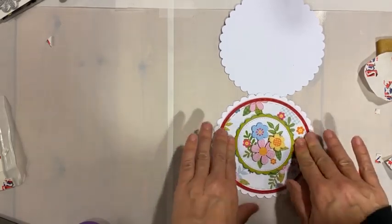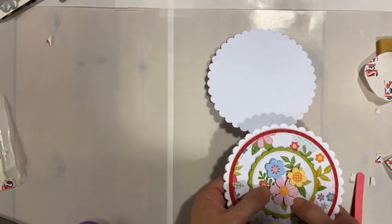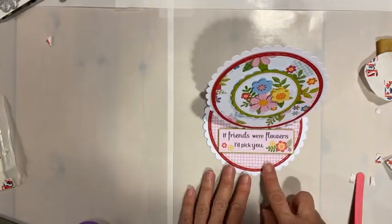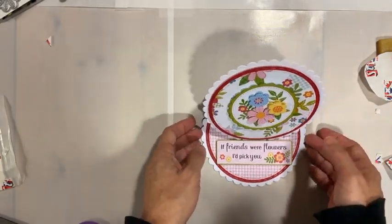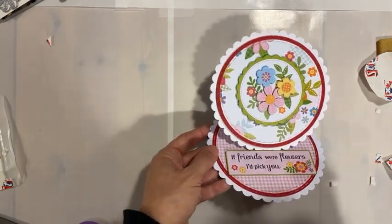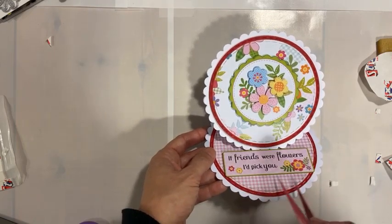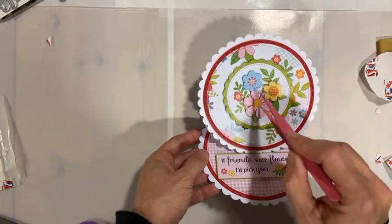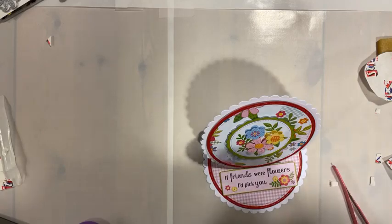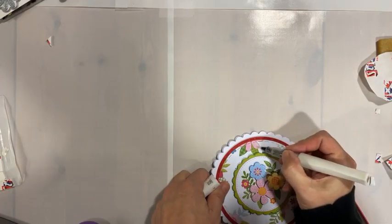Okay. Press that down. Obviously, I'm going to have to press a little bit firmly because I've got foam tape underneath here. And then that will sit like so. What I would have done is popped 1, 2, 3 of the little embellishments across the middle there, and a couple in there, and maybe with my Wink of Stella pen, some of these glittery pens, just pop a little bit of glitter.